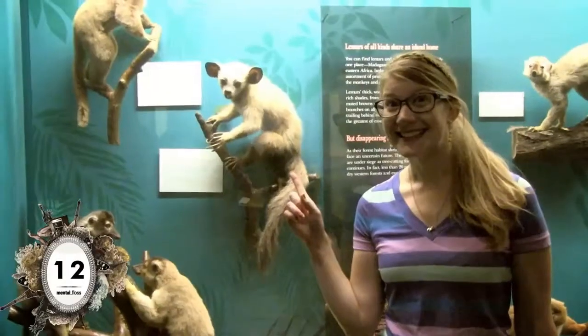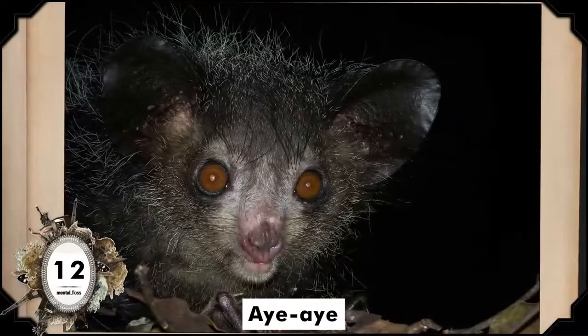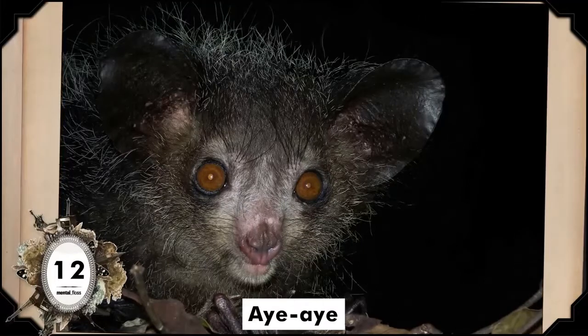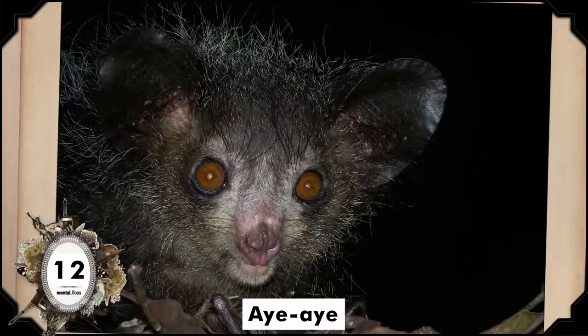You've probably heard of the aye-aye, which is kind of like the creepy uncle of the lemur family. Although they aren't as painfully adorable as their ring-tailed cousins, they're worth mentioning for their creepy little hands.